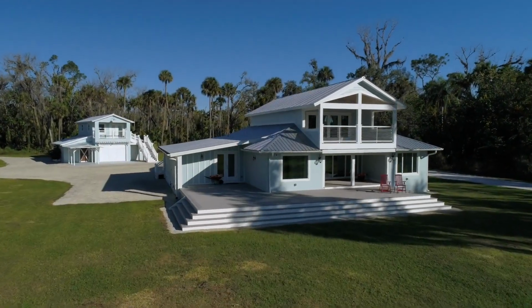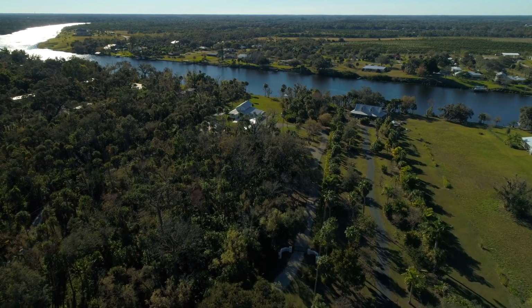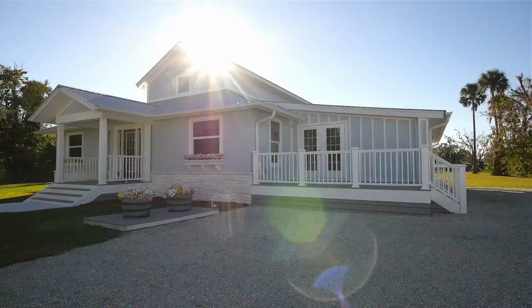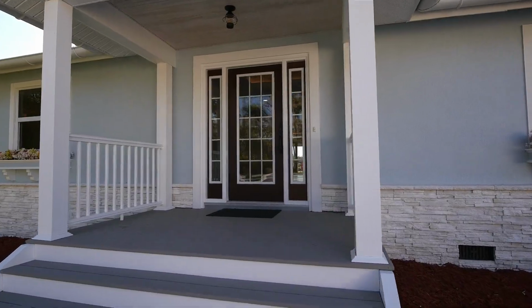Slow down at a relaxed pace with this 4.3-acre gated waterfront estate located in Southwest Florida. Secluded behind a private gate, the main house and the carriage house, totaling 4,815 square feet of living, will check every box on your wish list.